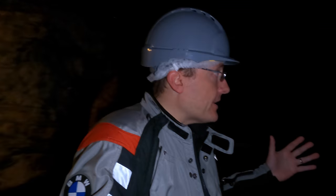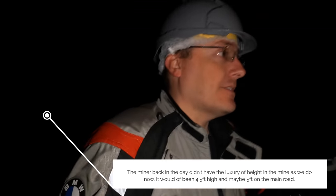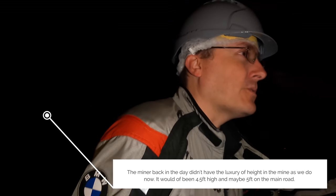Jerry was saying that they didn't have a lot of height in the actual mines, so he would call it luxury in relation to the height. So obviously they would have to be hunched over as you're coming in? Yeah, but the road would be 4.5 foot high. The main road might be 5.